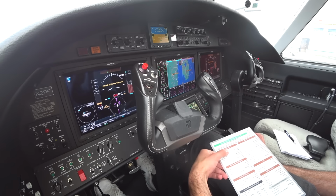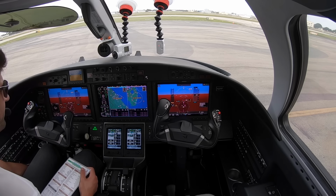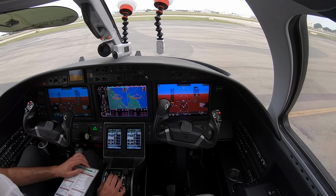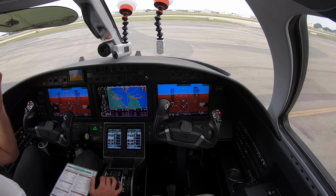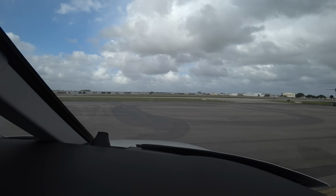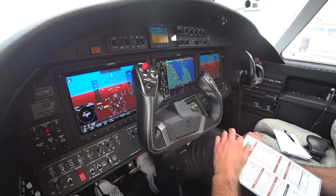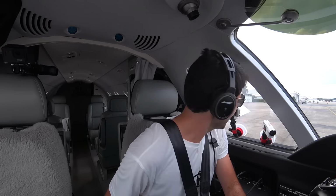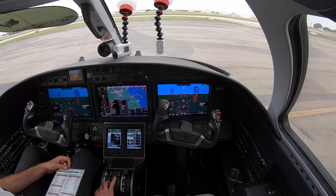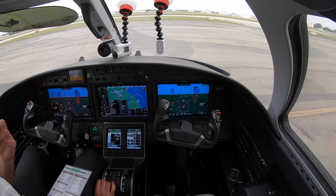N2. Ignition. Light off. N1. Alright, wait for the batteries to die down a little bit. Start number 1. Alright, clear left. Here we go. N2. Ignition.